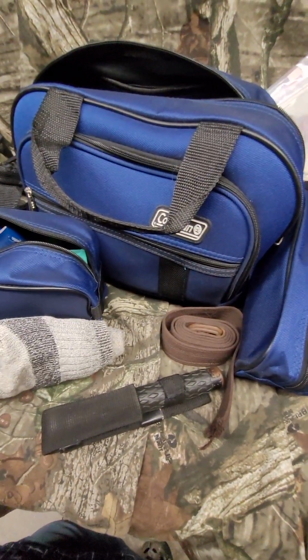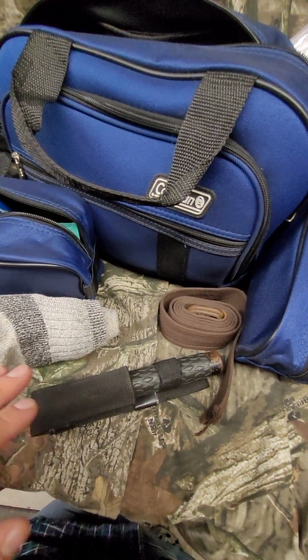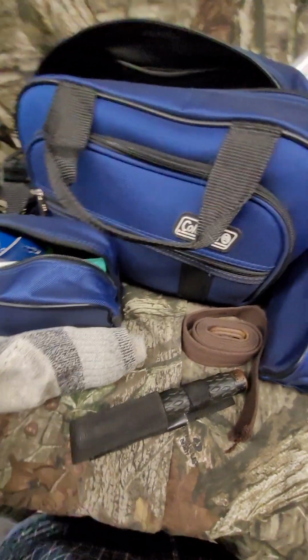This is a great little idea for a kit. My wife can't get in trouble for having any of this if like some dick cop wants to check the car or whatever. None of this is illegal in the state of Nebraska to have.